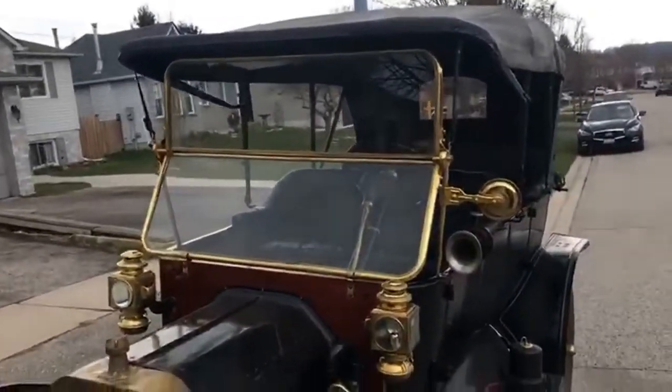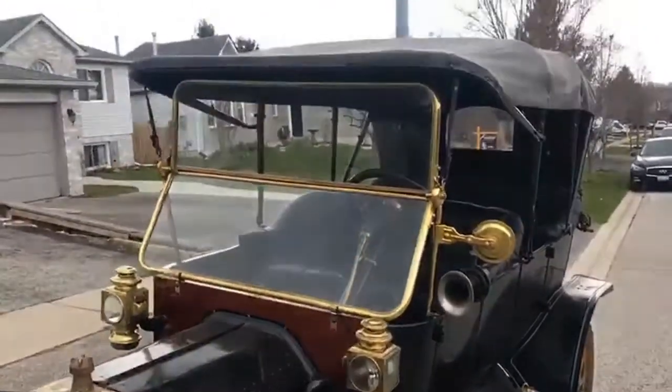Now, this car also has an all-brass windshield. Later 13s had a steel windshield.